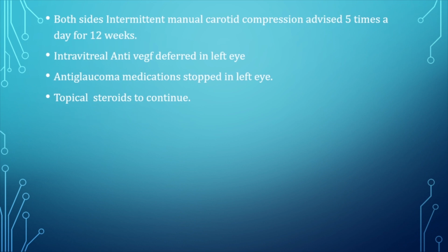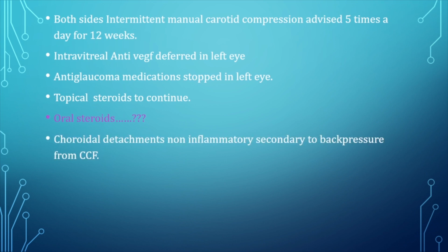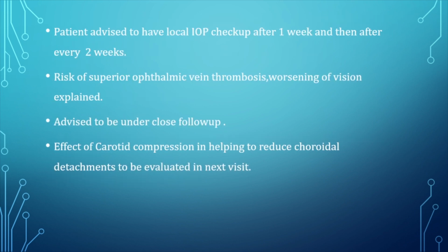Anti-VEGF was deferred at this point. Anti-glaucoma medications were also stopped. Topical steroids were to be continued. But the question was whether to give oral steroids or not. The choroidal detachment was actually non-inflammatory, secondary to back pressure from the CCF. Therefore, at this point, we had withheld the oral steroids.